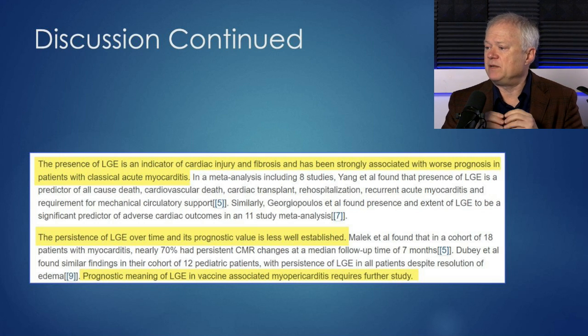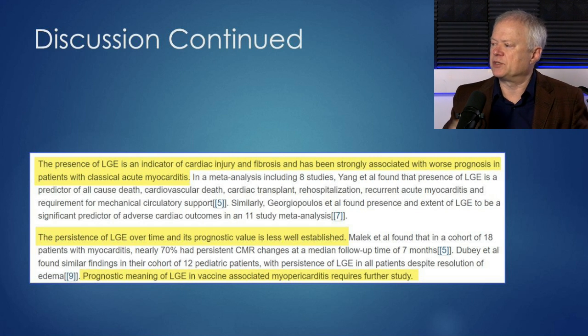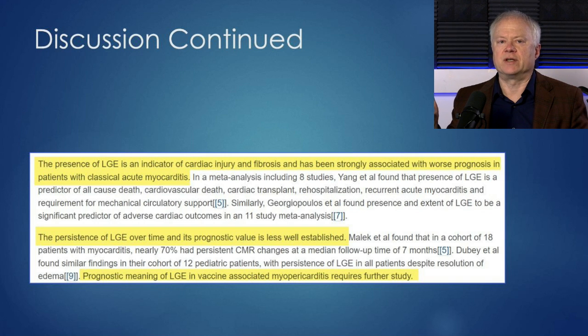Found that in a cohort of 18 patients with myocarditis, nearly 70% had persistent CMR changes at a median follow-up time of 7 months. That's consistent with what they just found. Dubey et al. found similar findings in their cohort of 12 pediatric patients, with persistence of LGE in all patients despite resolution of edema. "Prognostic meaning of LGE in vaccine-associated myopericarditis requires further study."